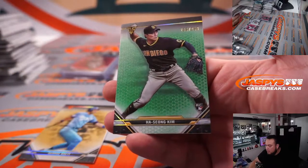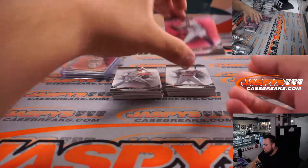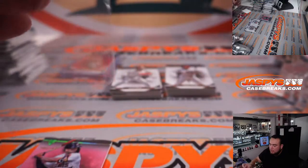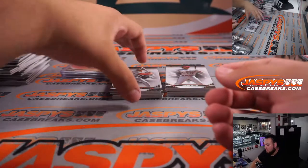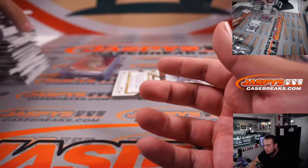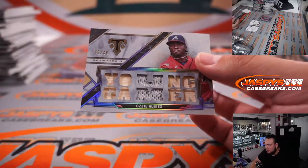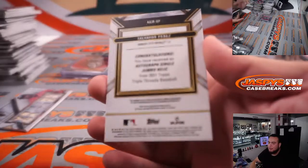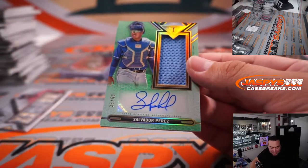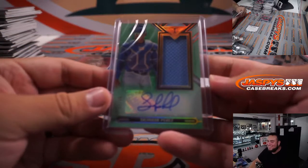To 99, George Brett and Ha-Seong Kim to 259. To 125, Jose Altuve and Eloy Jimenez to 199. First one. Ozzie Albies to 36 for the Braves. Wow. Royals box, baby. Another Salvador Perez. 33 out of 50. Spot 3 going to Chad D. Man. Royals just hit. Jesus.